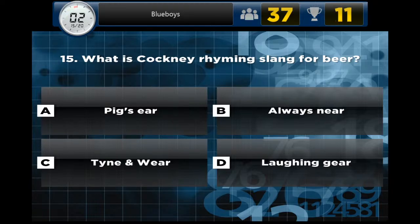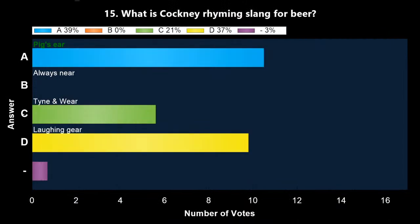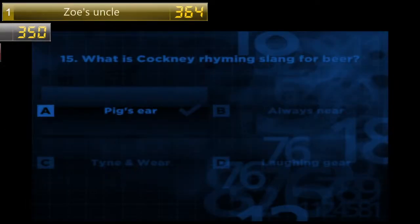And the answer is pig's ear. How many people put pig's ear? 15 going for that, but just 1 less went for laughing gear. 8 for tine and weir, and didn't catch anybody out with always near. So take a look, see whether Will Dean is still our leader.